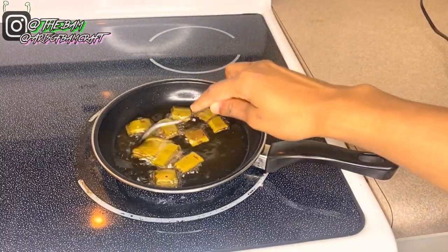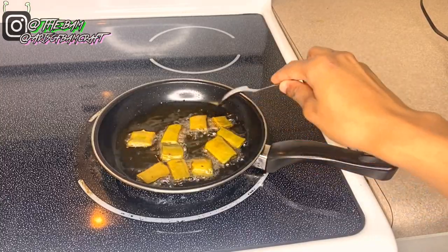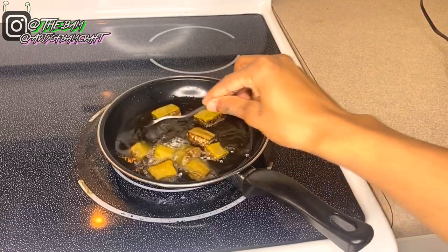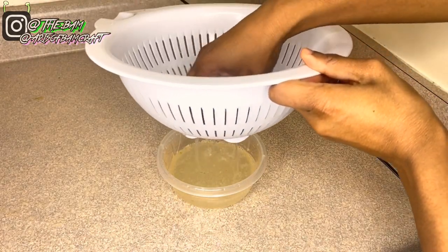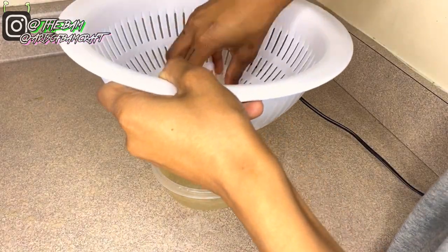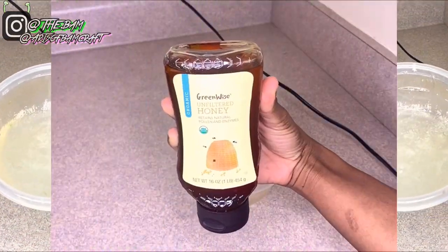So after 5 minutes, this is how the aloe vera plants are looking. It got a little bit more brown, so I cut my stove off and now I'm gonna let it cool down for about 10 minutes. So now I'm gonna remove the strainer from the bowl because it got most of the aloe vera gel out, and then I'm gonna throw the extra residue away. And as you can see, there's no residue inside the bowl.